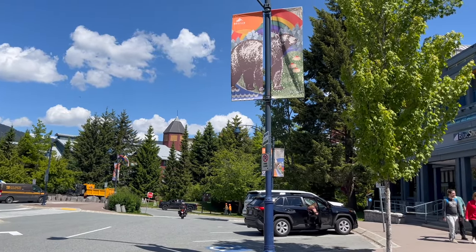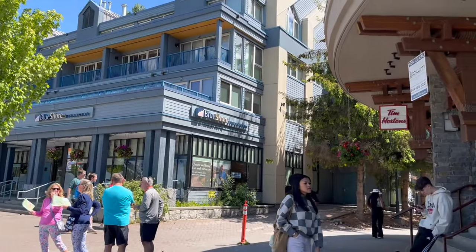Just arrived at the Whistler Village and we're waiting for the house car.